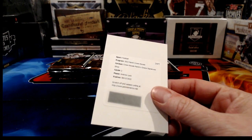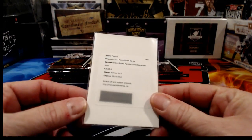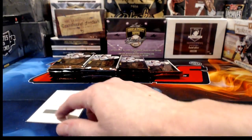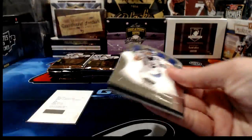Oh, it's Andrew Luck, too. Daggone. That's a nice one. Oh, we will, of course, go to the checklist and verify it. We'll see what it's going to be numbered to and all that at the end of the break. Of course, we know it's going to be a Colt, but we'll also verify that on screen.